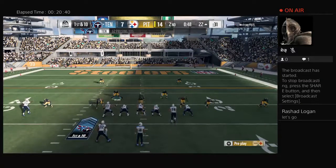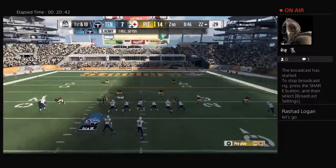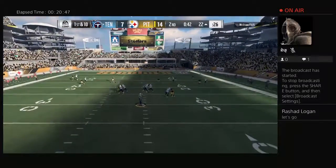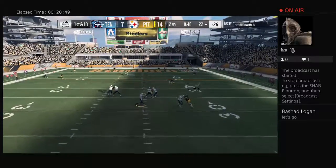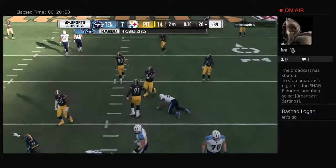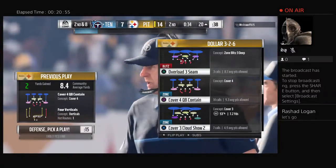Great patience in the pocket. Of course, it's easy to be patient when the protection's good, and it was. Yeah, you got to pat those guys on the helmet and say thanks because they gave him plenty of time to stay back there, survey the field, go through the reads that he wanted to, and deliver the ball accurately. That was really well executed.